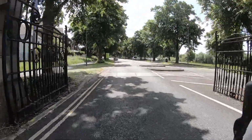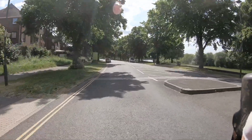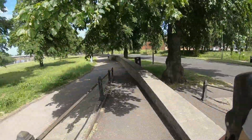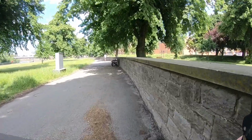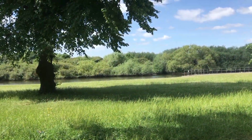This bit wasn't on the route, but I knew along here I'd be able to find a bench to have some food. I chose this bench in the shade and decided to have some lunch. It's just gone 11 and I've already stopped and had lunch because I found a nice spot in the shade by the river.